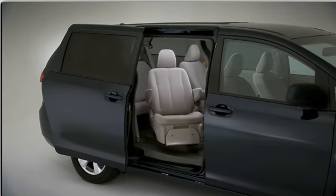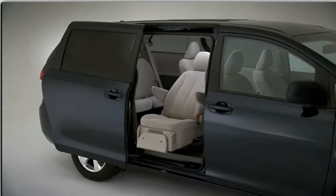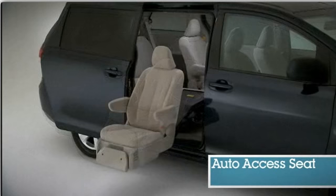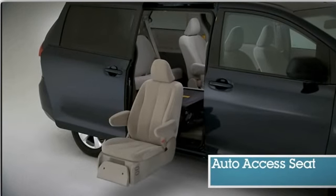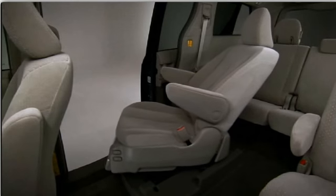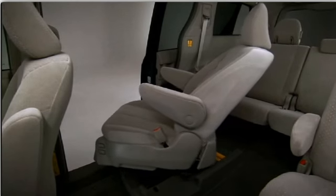And for a person with a disability, the third generation Sienna will be the first Toyota offering a factory-installed auto access seat designed to help move passengers needing assistance in and out of the vehicle. The seat will be available on LE and XLE grades.